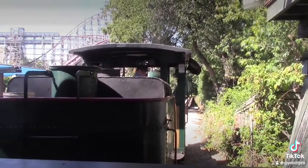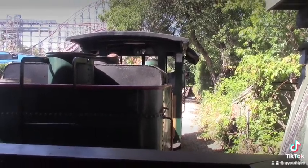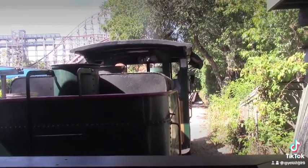Y'all hear me up there? Oh, wonderful. Welcome to Six Flags and Texas Railway, folks. As we start steaming right along, I got three very important rules I gotta share with y'all so you can enjoy this ride to its safest and fullest, okay, folks?